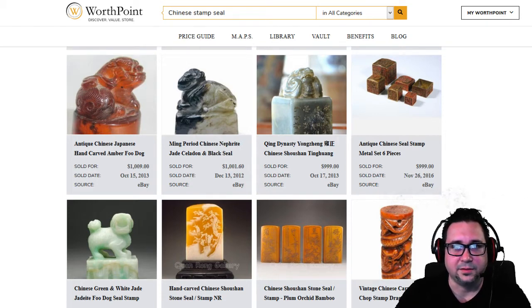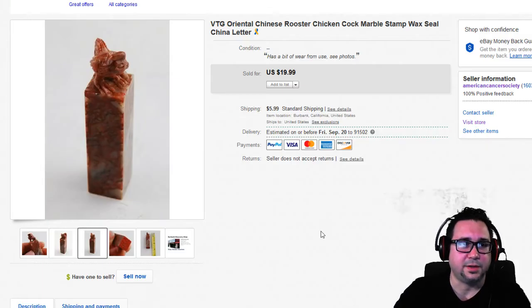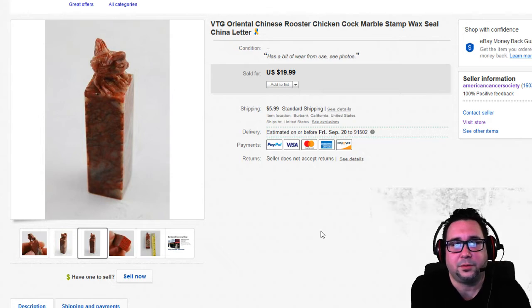So these seal stamp things are the things to look out for. But anyways, like I said, this wasn't a super rare one, but we sold this one for $19.99.